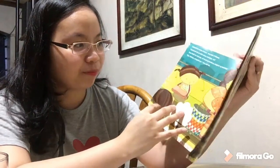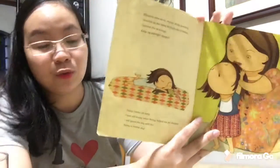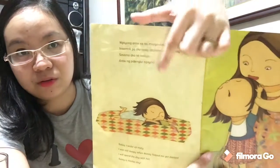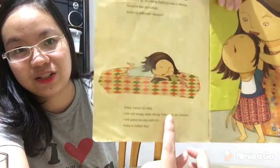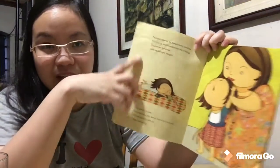Okay, now as I mentioned about the words, this book is a book in 2 languages. So you can read in Filipino and you can read in English. Every other day or whenever my son wants me to read this book, I usually interchange using the languages so he feels like I'm reading 2 books. Aside from that, he also gets to learn some Filipino words.